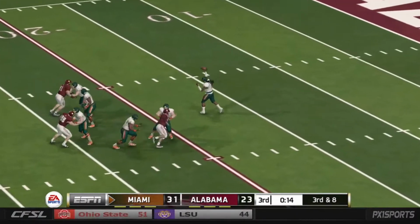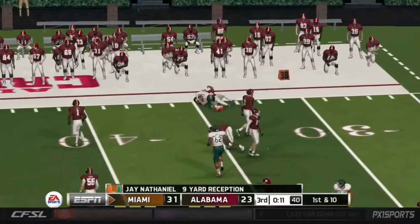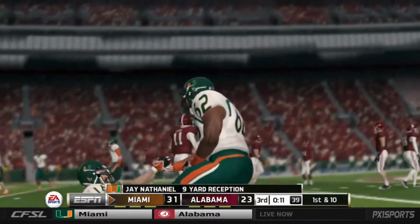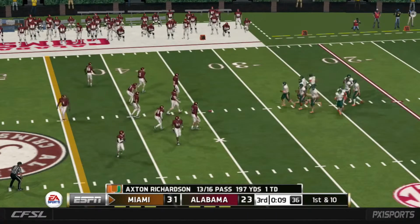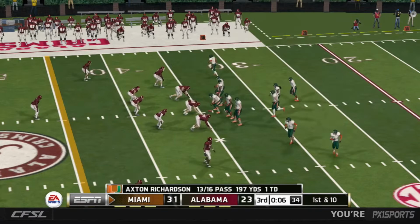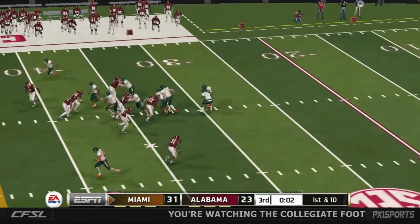Empty backfield. Richardson back to pass, going to throw it to the right. Caught and bouncing off a tackle, and picking up the first down is Jay Nathaniel. Well, Nathaniel does a great job fighting through the first tackle. Mosley tries to drag him down, just can't get him before he gets past the marker. Richardson 13 of 16 passing for 197 yards. Mosley picking up the 7th tackle.